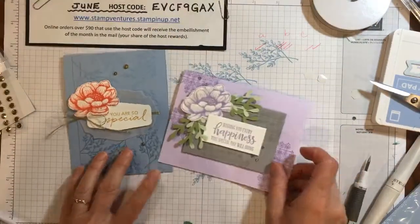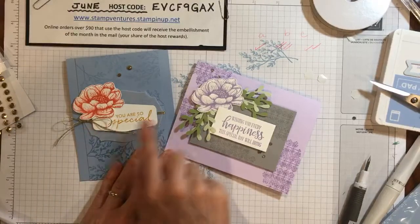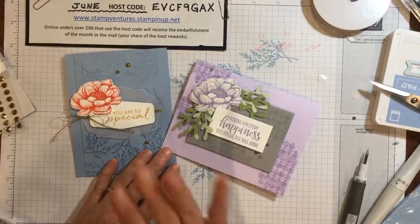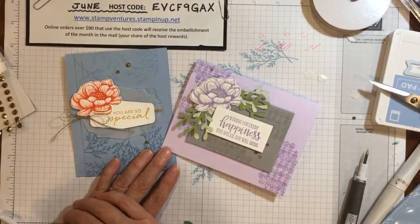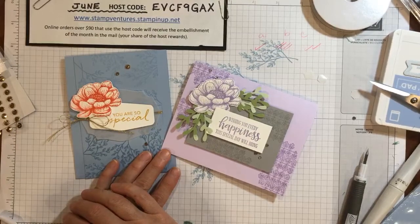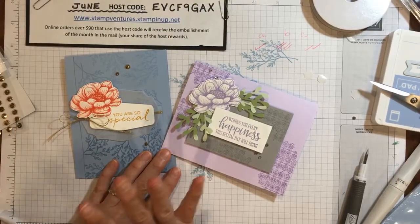So I'll try and post this tomorrow with the extra little bits of the Calypso Coral cardstock that is missing from here. But thank you so much for joining me today, and thank you so much for cheering me up, guys, because I have been feeling kind of funky today, and tomorrow's going to be better, and we'll get things figured out with the ring.